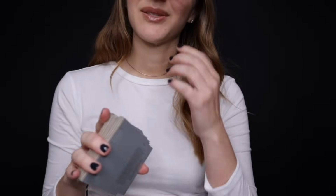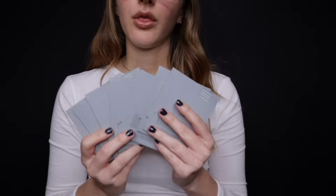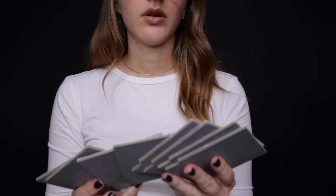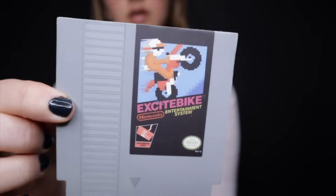Alright, and now the last test. So this is going to be more of a memory test. So I'm going to show you 3 cards, 3 images, and I want you to remember what they are, okay? And these are actually all video games. So remember them, and then I will ask you to repeat them. So, the first one. Two. Three. Can you repeat those 3? Yes. Metroid, Super Mario 3, and Excite Bike.